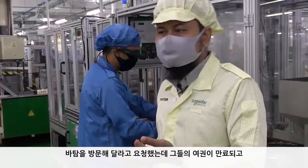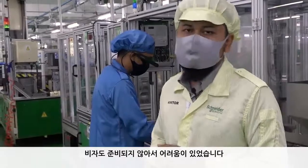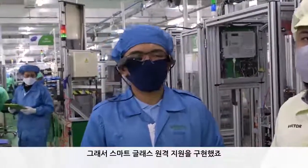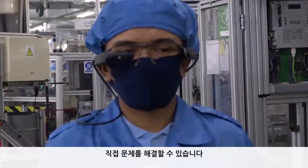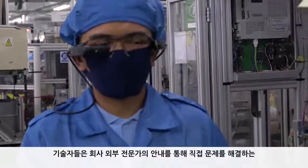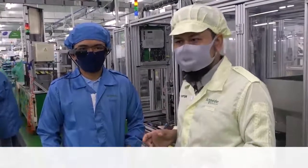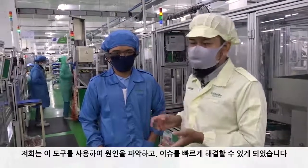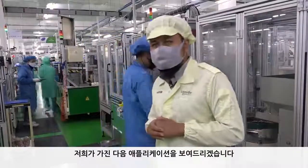When we asked them to visit Batam, they had difficulties because their passport was expired and the visa was not ready either. So we tried to find a solution, and then we implemented smart glass remote assistance. So they can guide us from Thailand, and the technicians in Indonesia can do the work by themselves. We can also upskill our technicians, because they do it themselves with the guidance of our experts outside the company. With this tool, we can also expedite troubleshooting and speed up the solving of the issue. Thank you. I will show you the next applications that we have.